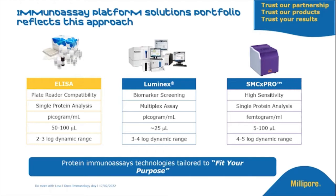There is also the multiplexing technology that comes from a company called Luminex, which allows the detection of up to 500 biomarkers or proteins at a time. And also the single molecule counting technology, which is a highly sensitive technology that allows the detection of proteins with a concentration that goes down to the femtogram level. This is a very sensitive technique, but it's dedicated to specific studies, like, for example, drug development.